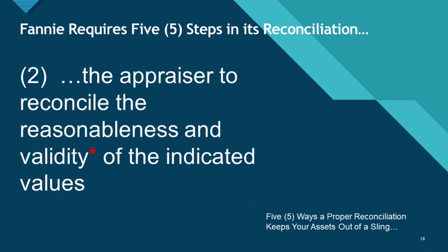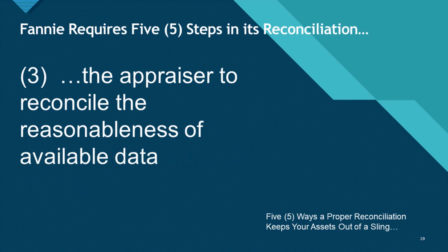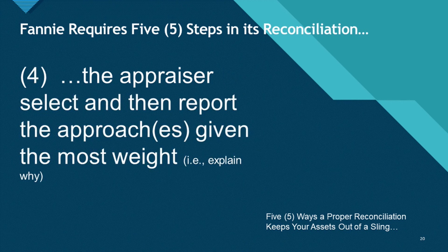Then Fannie expects appraisers to reconcile the reasonableness and the validity of the indicated values. Again, validity is a word Fannie uses. It is a word USPAP does not use when it comes to a value conclusion. Fannie expects the appraiser to reconcile the reasonableness of the available data. That sounds a whole lot like what USPAP asked us to do. Fannie expects us to select and then report the approaches given the most weight. In other words, explain why we gave the approaches most weight or the approaches little weight or whatever.